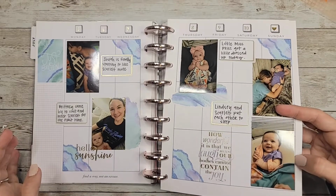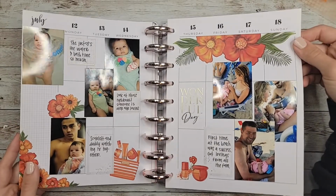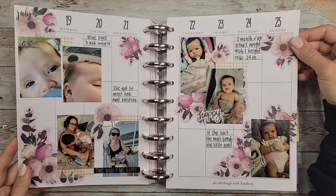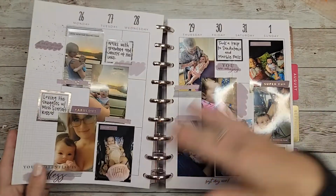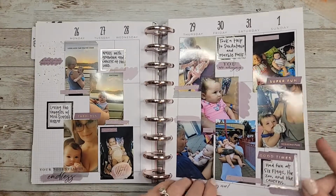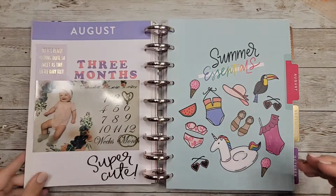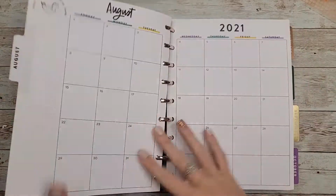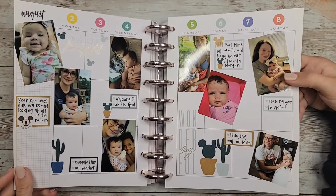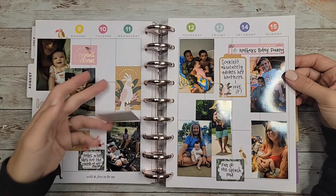Got another flip. Her first time at the beach. Then our first vacation, that was interesting. It was the middle of summer and so hot, but she did really good. We have 3 months, and then I stopped decorating the monthly. Use some Mickey Mouse here. Out for adventure.